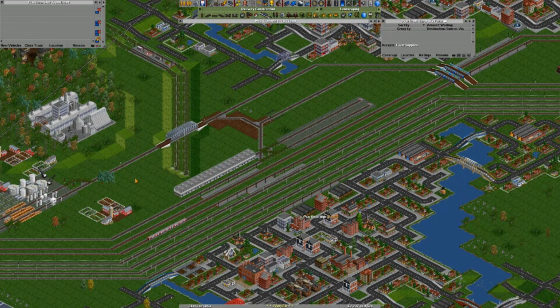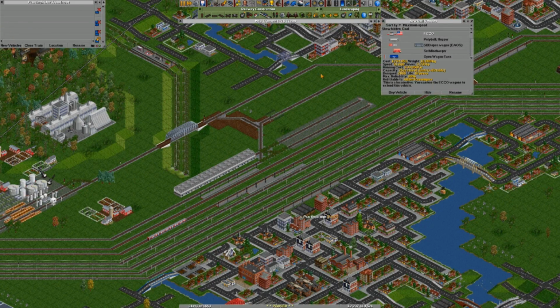Right. And then this train is going to carry livestock and milk. So in the past, we just had one carrying livestock and one carrying milk. Not anymore. Now we're going to have one that carries livestock and milk, and it's also going to carry something a little extra on the back, which I will show you momentarily.